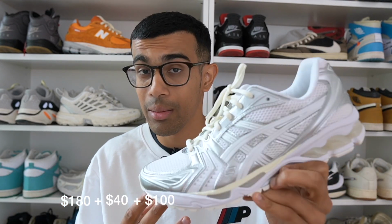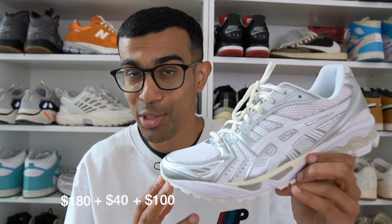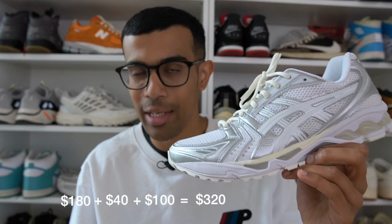Unfortunately, I got absolutely destroyed with the custom fees for this shoe. So I paid $180 retail plus $40 for shipping. And on top of that, I got hit with almost 100 euros in custom fees, making my total that I paid for the shoe 320 euros, which if you look at resale prices right now, I would have saved about 70 euros if I just bought this from StockX. So I definitely got quite screwed over, and the lesson learned: if you live in Europe, do not buy anything from the Jjjjound website.